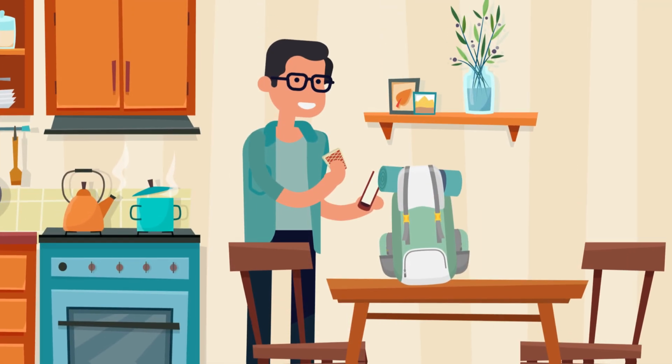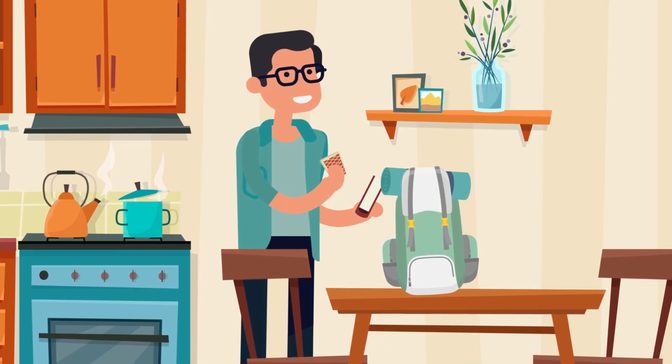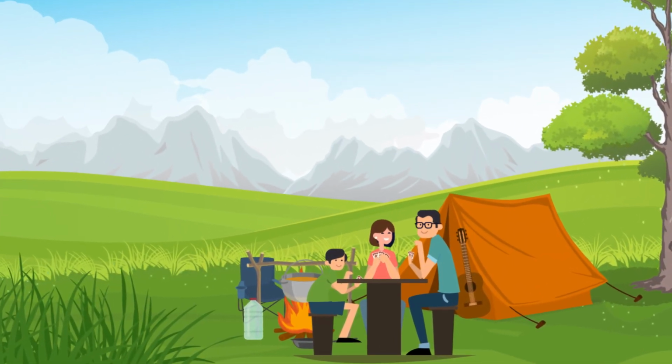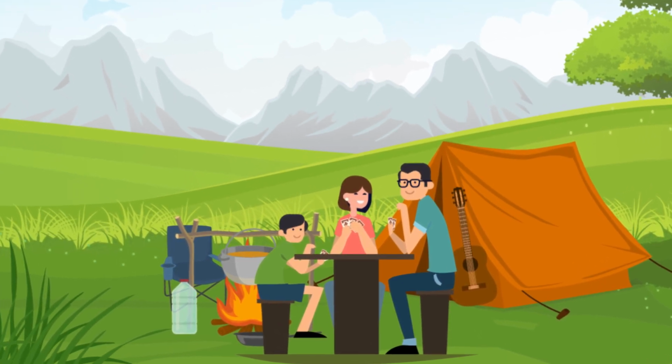The last things you need to add to your survival kit are a book and a deck of cards. This might not seem entirely necessary, but mental health can mean the difference between life and death. It's important to keep the brain active and engaged so you can make good decisions. Mental health in any situation is important, but when fighting for survival, it's non-negotiable.